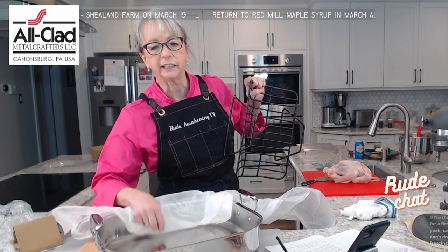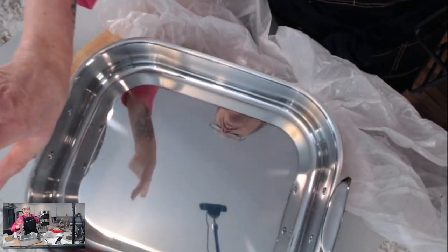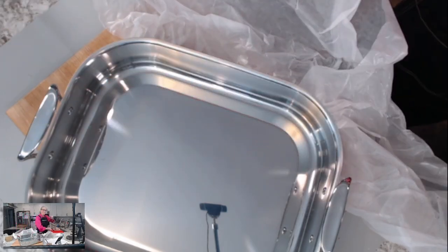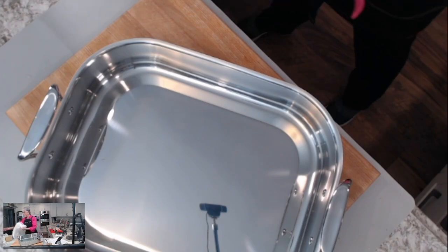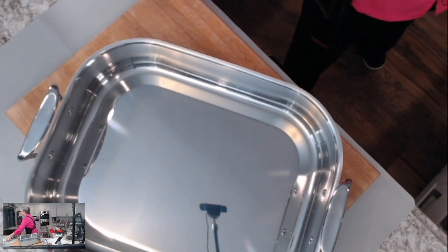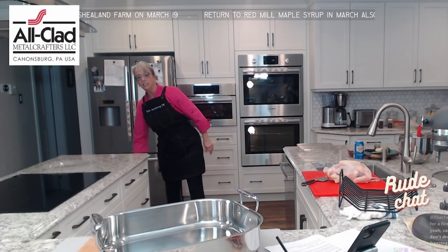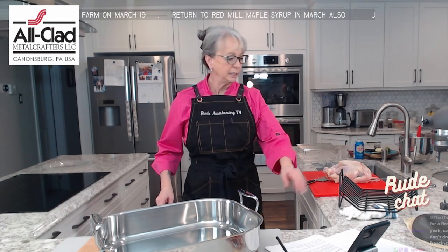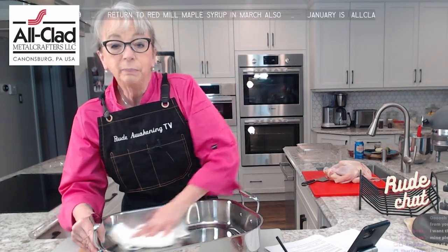Look at the inside. Can we do the overhead? Look at the inside of this. This is gorgeous. I'm getting rid of the packaging. It's gorgeous. I'm going to wipe it out. We don't know where it's been.